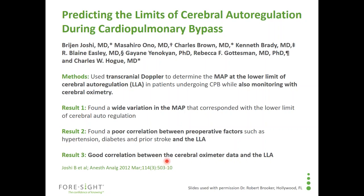Another thing they found was looking at the cerebral oximeter, comparing that to transcranial Doppler. They found that when the mean arterial pressure dropped below the lower limit of autoregulation in these patients, the cerebral oximeter showed desaturation. So it demonstrated the value of using cerebral oximetry to help show you that you were not adequately perfusing the brain.